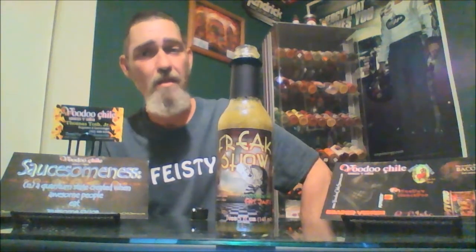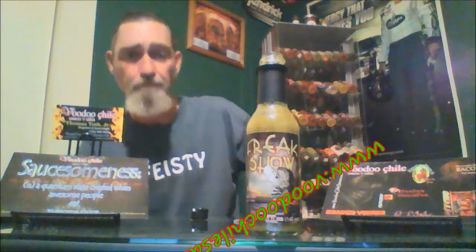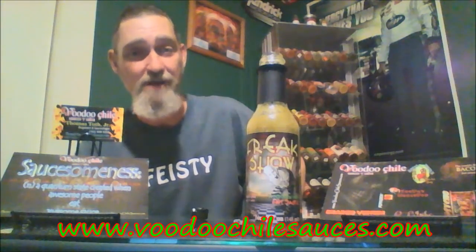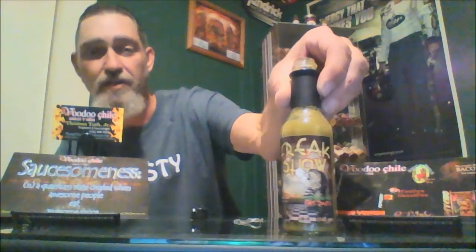Freak Show. Man, if you can snag a bottle of this, I wish I hadn't even had to open this one. I mean, that's a great bottle right there. Man, that tastes so good. Oh my gosh, there's not many of these bottles around. So go to VooDooChilies.com. Try to get your hands on one of these babies. That's some good sauce, man. Good sauce, man. Awesome. Freak Show.